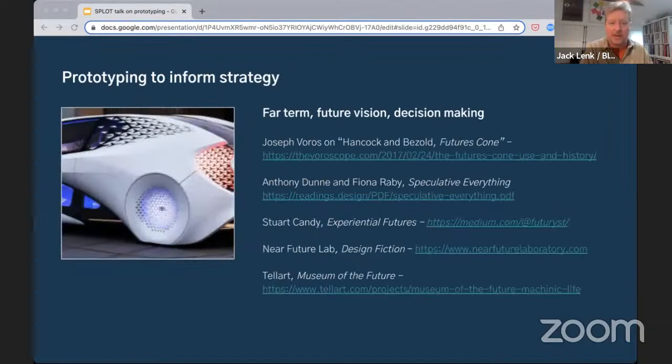In prototyping to inform strategy, we were looking at that far-term Horizon 3 future vision, using prototypes to facilitate decision making or plant a flag on a future destination, a North Star vision for a company, to gain alignment from people. There are some resources here. I'll make this talk available so you have the links after the fact.